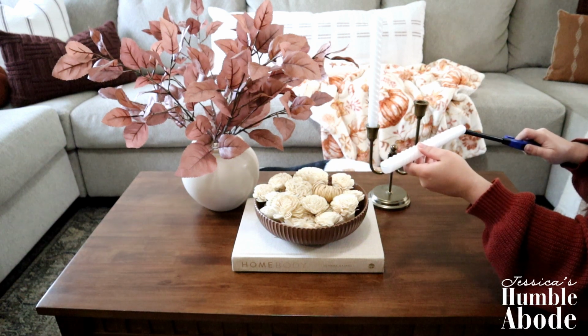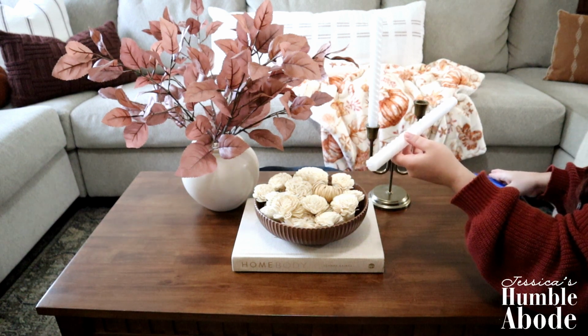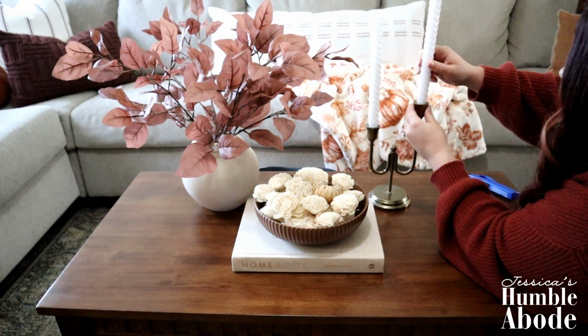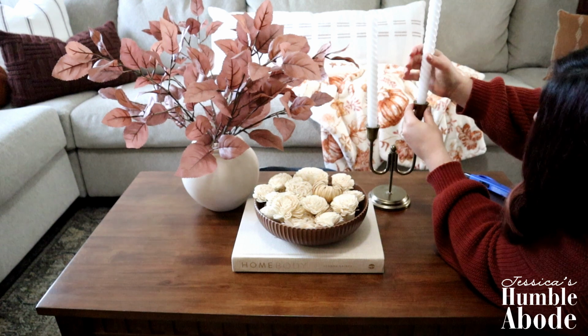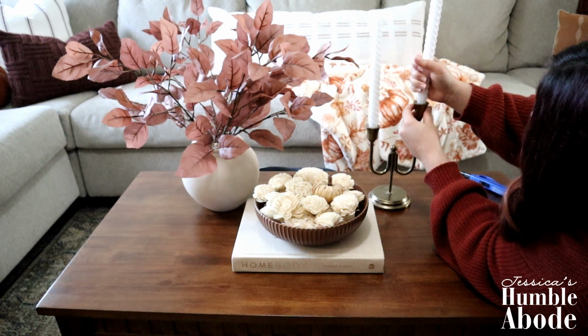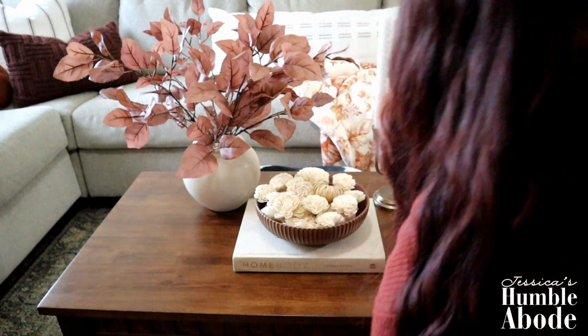It didn't work well. I think this candle holder is a little bit too wide for these candles, but I kind of get them to stay up. Once I started burning them and the wax was dripping down, they stay a lot better now, but I cannot get these to stay up for the life of me.